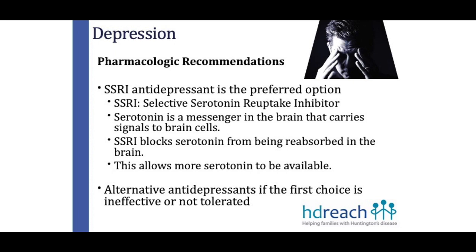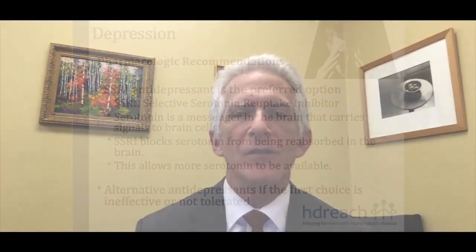And in many people with depression, there's an inadequate functioning of the serotonin system in the brain. And using an SSRI antidepressant has been found to increase the availability of serotonin and help people's brains to function normally. And it can eliminate or at least reduce significantly the symptoms of depression and allow people to function very well. And as I've mentioned, if the first antidepressant is ineffective or has side effects that are not tolerated, there are many other alternatives that we can choose.